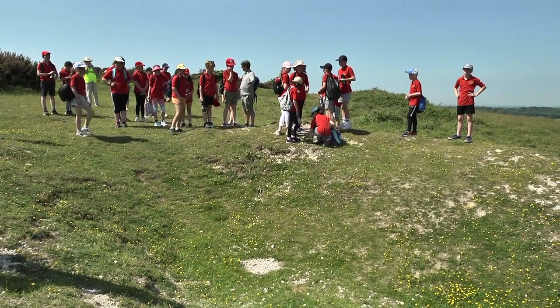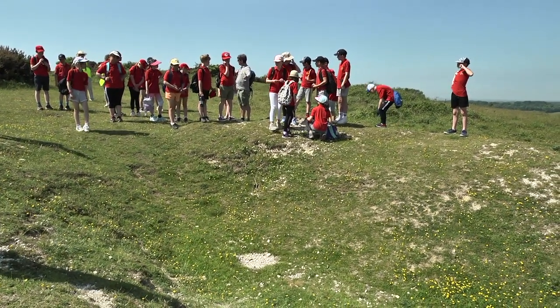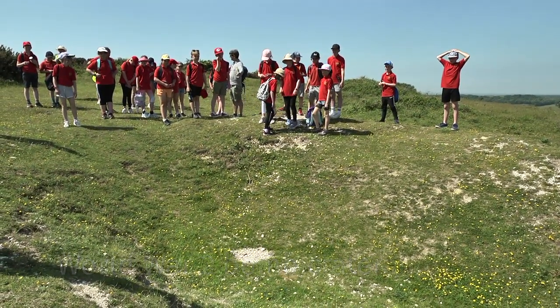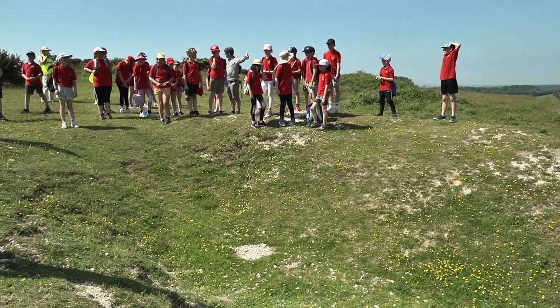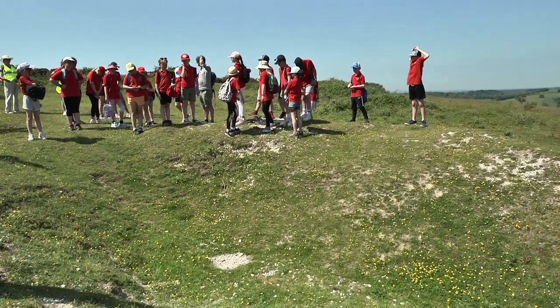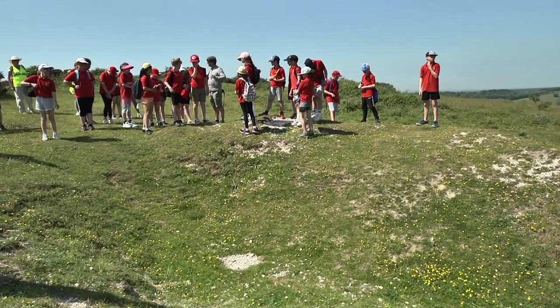Now, you see, it's very confusing, because you could look at that and think, oh, that was a flint mine. But it wasn't. That was the result of a bomb that dropped from a German plane in the 1940s in the Second World War. When the German bombers were going over to London, dropping their bombs on London, sometimes they didn't drop all of them, they had some left. But if they went back to Germany still with bombs, they'd get into trouble.